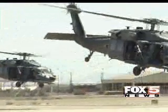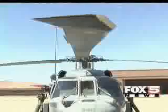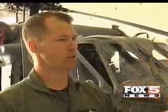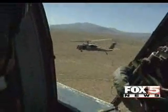Two HH-60 Pavehawks are deployed on each mission, one to land and retrieve the soldiers, the other as protection from the enemy. It's a state-of-the-art helicopter, complete with an anti-missile system, external gun mount, and air refueling probe. All needed tools to fulfilling the motto of the 66th Rescue Squadron, these things I do so others may live. Because it's all about executing the mission, saving that person's life, getting them back, getting them treated, back to their family member, and if they can, get back to the fight.